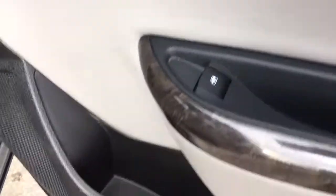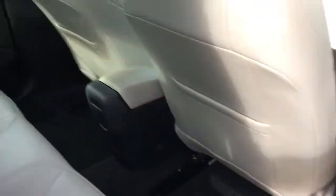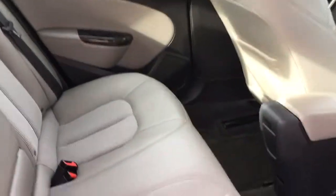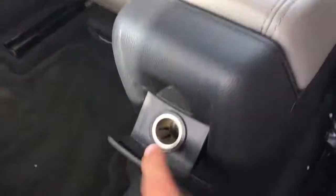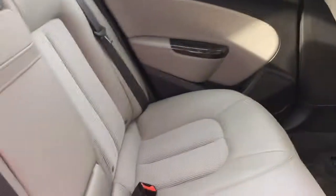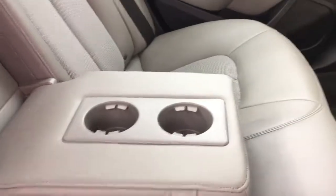So quickly on the door panel, we got the wood grain trim, power window, storage down below. And as you can see, tons of space in the back row. Very comfortable. In the center, we have a 12-volt port, a little bit of storage down below. 2 little storage compartments behind the front driver and passenger seats. And if we go in the middle, pull this down, we have an armrest with 2 cup holders.